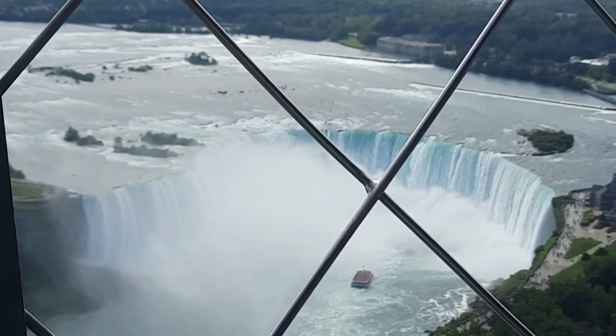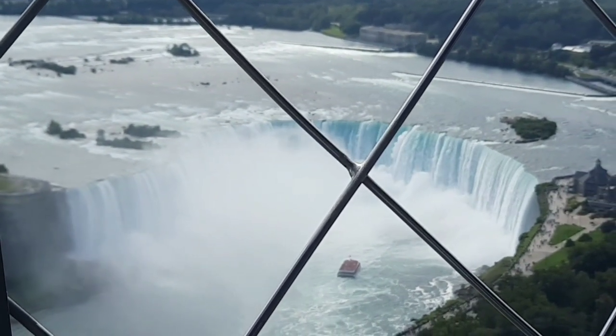Take a picture for you guys in the boat, but you can have a glance at what it looks like.